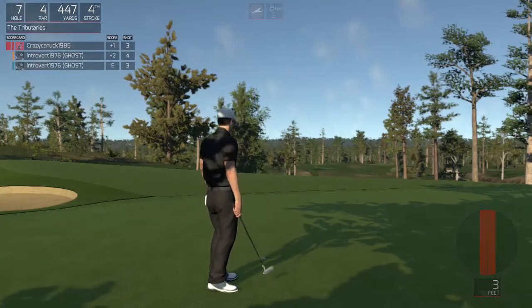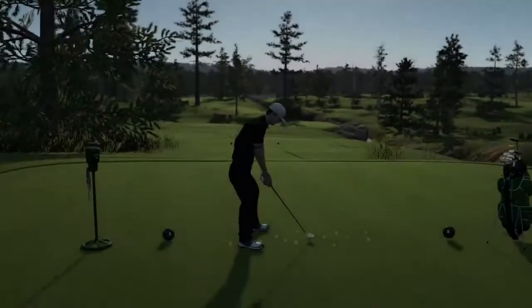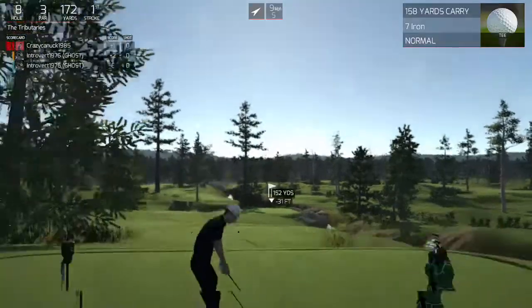Nice little putt on that one. Well done. Okay, so that'll keep you at 1 over for the round. Okay, this is the 8th hole. Let's see what you can do. Let's see.